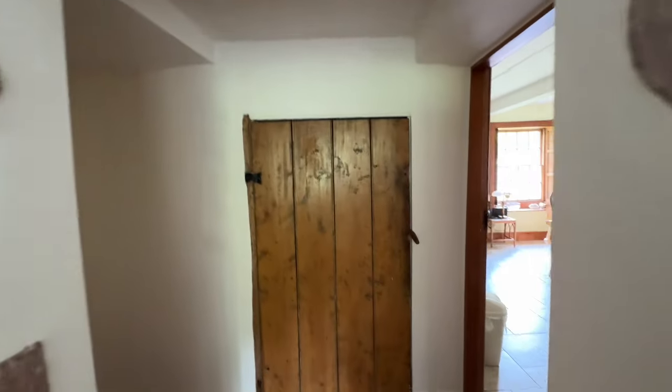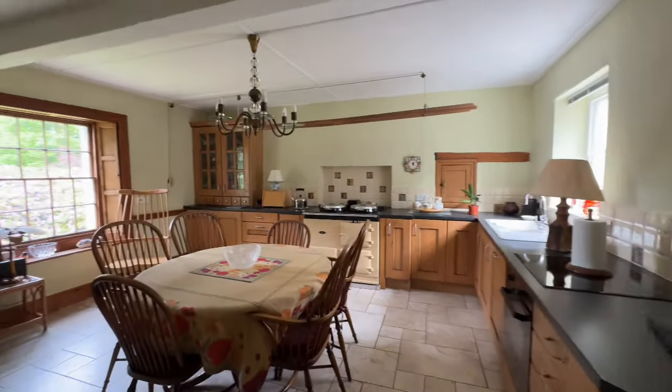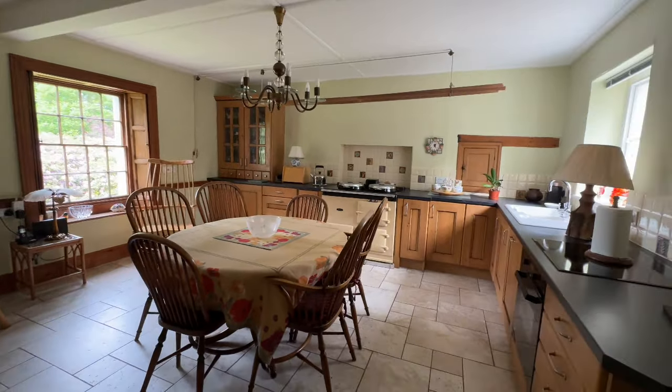And as we go through into the inner hallway, you've got yet another storage cupboard with original panel doors. So this is just giving you a glimpse at the entrance. Now this is the kitchen, and this is a great space. Many of the windows throughout the home are sash windows, many of them have got window shutters, but this is a really great sized dining kitchen.